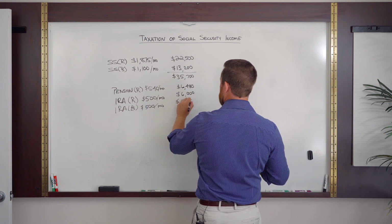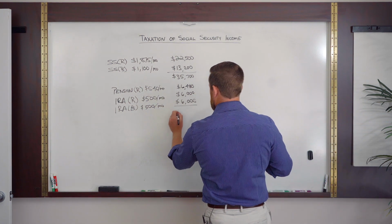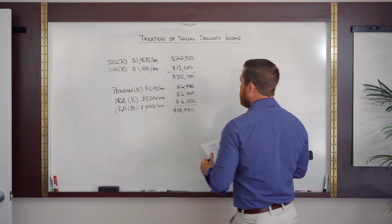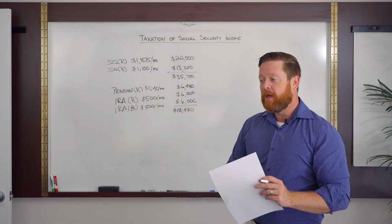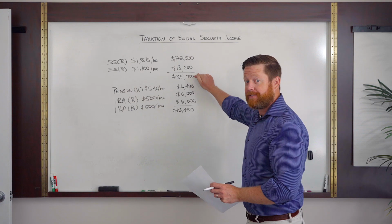So when we look at the other sources of income besides Social Security, and we add those up, we're going to have $18,480. Okay, so this is the other income that we're looking at. When we start talking about taxation, specifically how do we count this income, are we going to have to pay taxes on it?